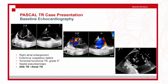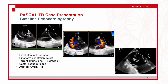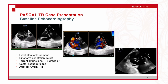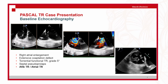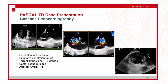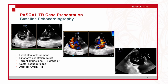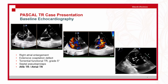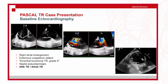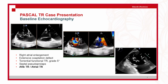Here you can see the patient's anatomy. In the very center, you see a broad TR jet extending almost from one commissure to the other. This was quantified as torrential, so grade 5 tricuspid regurgitation. The right atrium, as you can see here, is very enlarged. There is an extensive coaptation defect and an appearance which we refer to as pseudoprolapse of the septal leaflet, and then lengthening of the anterior leaflet, something we quite commonly see in functional TR, but in a condition we refer to as AFib TR or atrial functional tricuspid regurgitation.